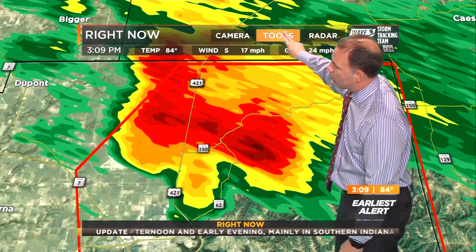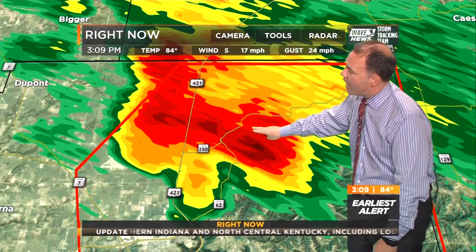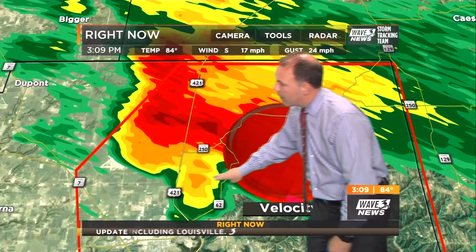Now, let me point out, it's a little clear to see why when we look inside that storm at the velocity. And we'll just point out that as we move the velocity around, I'm going to show you. It's that couplet right there where we start to see some of those pink showing up, that strong wind, especially up against green. Pink and green together, not a good thing. That's showing us some rotation. It's getting a little tighter in that zone right there.